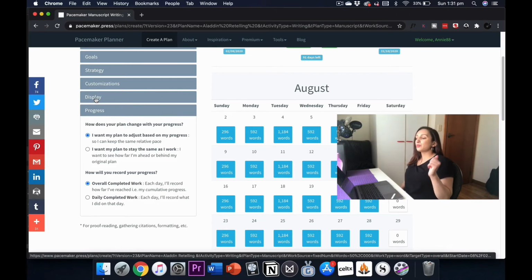So say one day, according to Pacemaker, you have to write 500 words and you've written 1,000. Then basically Pacemaker will adjust the rest of the daily word counts according to that. I love this option because you don't have to work it out for yourself. Pacemaker will do it for you. This is the option that I have.